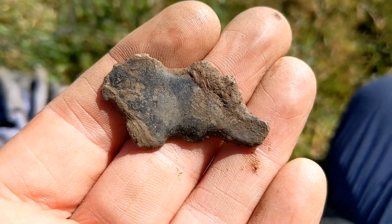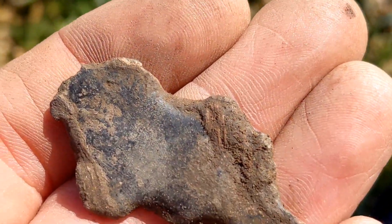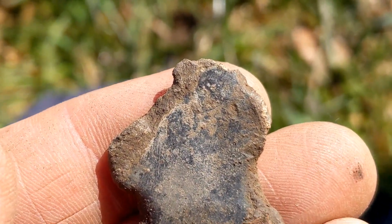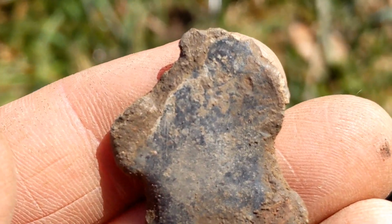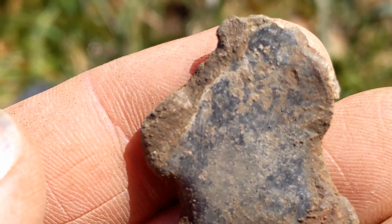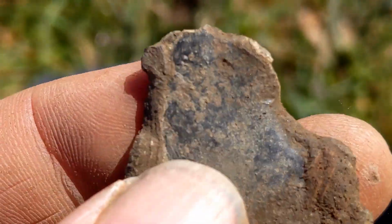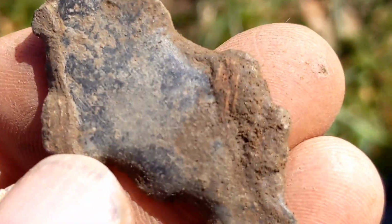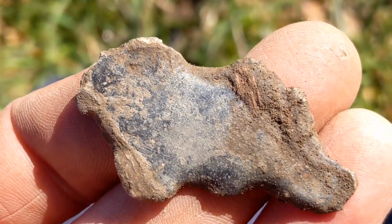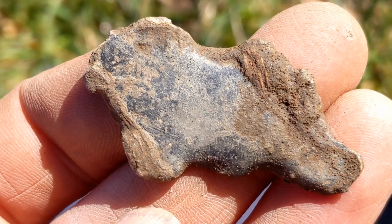Okay, this was my next find. It doesn't look like much, but it's got a lovely patina on it, quite smooth and shiny. I don't know, I think I can see some sort of lettering there, or what looks man-made. It's going to be impossible to tell, but to me it looks like something is man-made writing up there on that side, or design. Anyway, could be nothing, could just be a blob of slag, or it could be something. Anyway, next please.